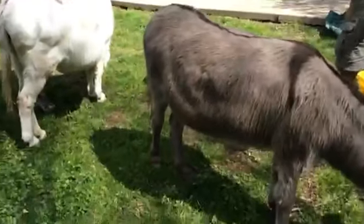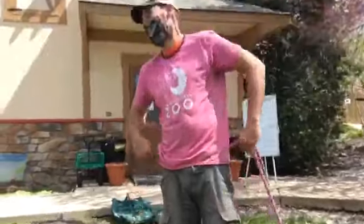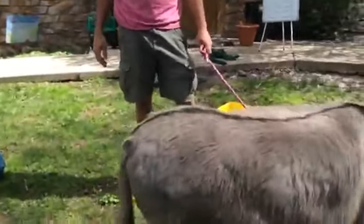Brittany made a comment that they are beautiful. Thank you so much, Brittany. Absolutely, the donkeys are. Oh, just kidding. The donkeys are beautiful. Oh boy, wow.